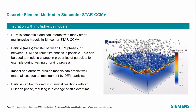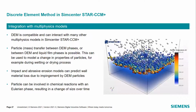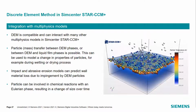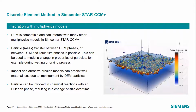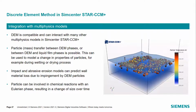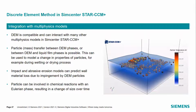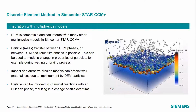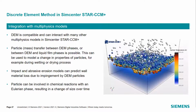And then lastly, the chemical side of things and the multi-physics side of STAR-CCM+ is also completely compatible with DEM. In this case, on the right, these particles are falling into a bed. This could be sand falling into liquid glass. I'm not sure if those temperatures would represent that, but either way, it shows melting particles into a fluid. And obviously the mass and all the other physical properties are maintained across that.